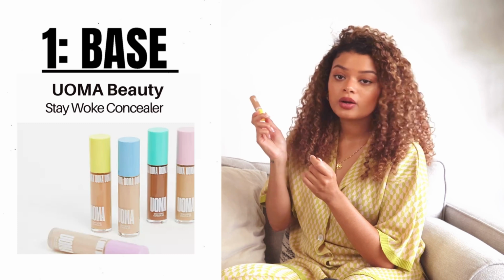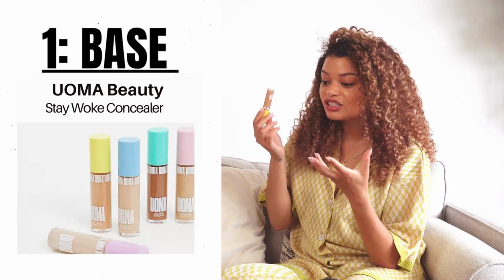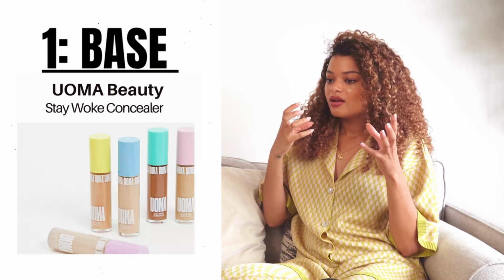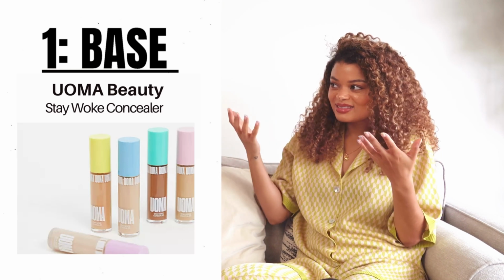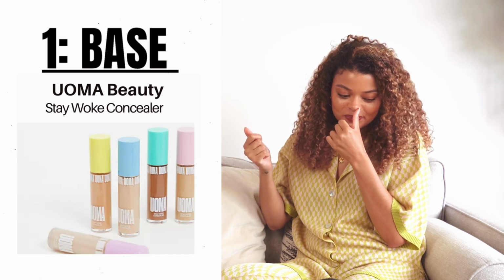This is an under eye one. Like Stay Woke, it will make you look so awake. It's peachy. It doesn't settle into the creases. It's not matte. It's not dewy. It's just skin, kind of, level of luminosity. Yeah. I like it a lot.